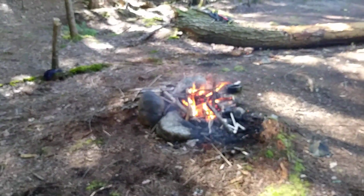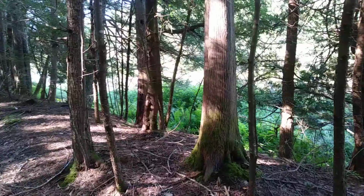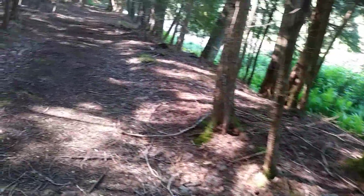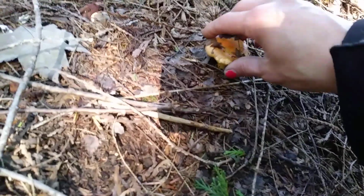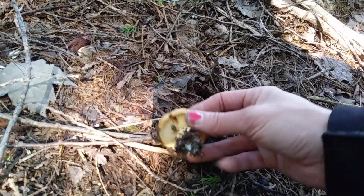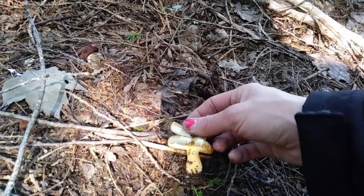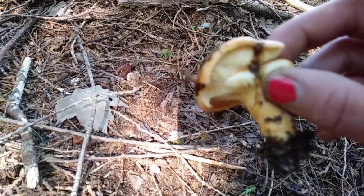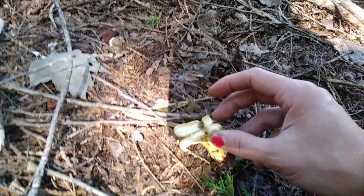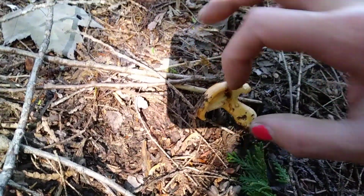Whoops, didn't mean to knock you guys, sorry. Alright, just going to poke around a little bit and wait for this fire to cook down. These are a type of milk cap. I was trying to give you a close-up of the little seepage of the latex that's inside of these mushrooms, but those are pretty cool.